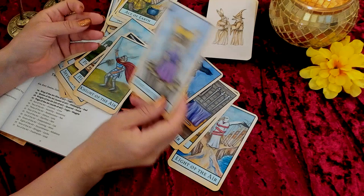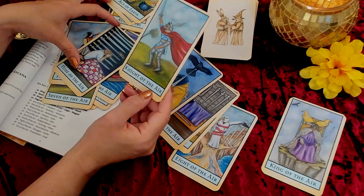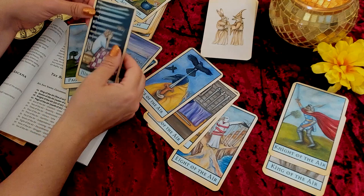The king, oh, here it is. The king is an eagle. That makes sense. The knight is a hawk. I saw two hawks on my walk yesterday. That was really cool. They're messing around in a tree, making a bunch of noise.